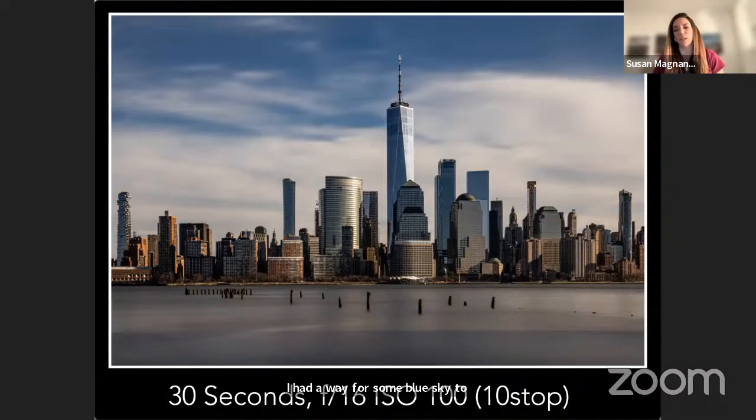And the same thing with the water. You know, I like to get a little bit of the ripples, but also keep a little bit of the texture too. It really depends on my mood, I guess. Sometimes I like it glassy, sometimes I like it with texture, but that's, as an artist, your personal taste.